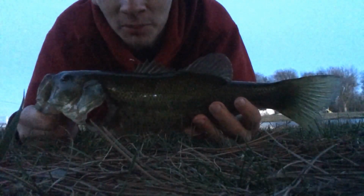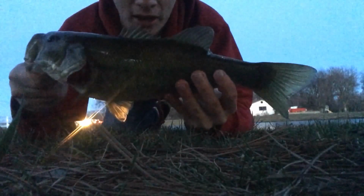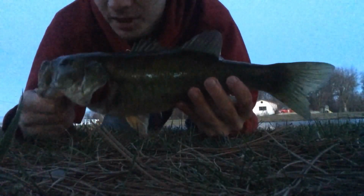Fishing Plague here with my first bass of 2016, about a good 1.5 pounder. This is actually my second.